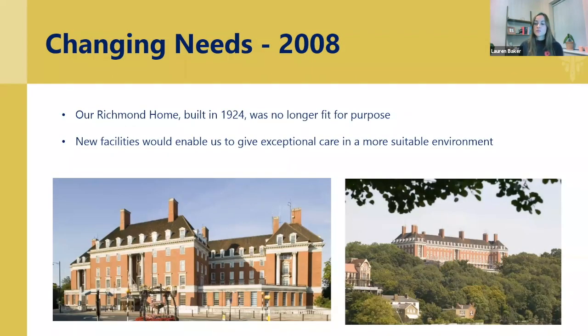Our Richmond home was a beautiful building in a wonderful location not far from Marble Hill. However, as a charity, we wanted to continue to improve our care, meaning that our Richmond home was unfortunately no longer fit for purpose. The home was also not suitable for the dementia care that we wanted to specialise in. We decided the next step was to sell the Richmond home and build 3 new homes. These new facilities would enable us to give exceptional care to ex-servicemen and women in a more suitable and modern environment.